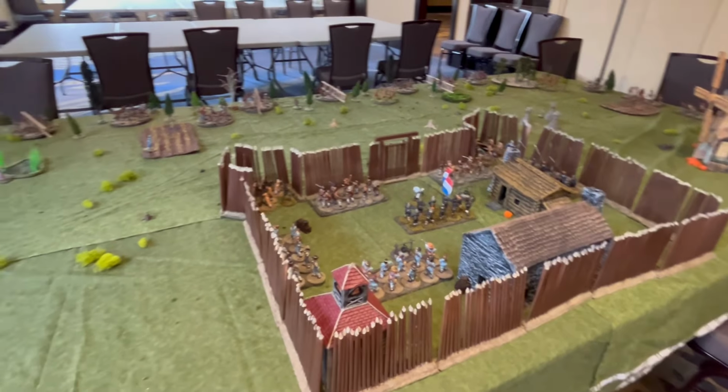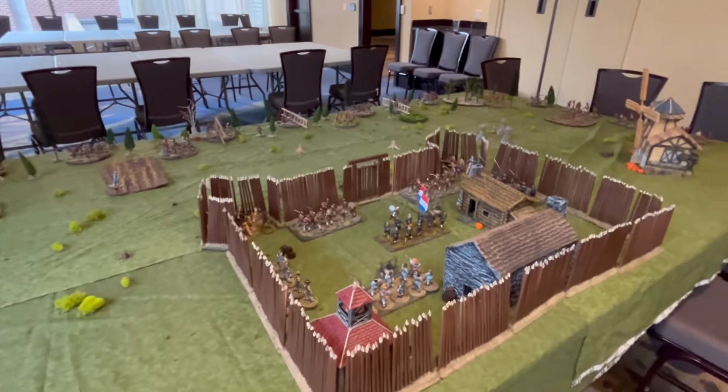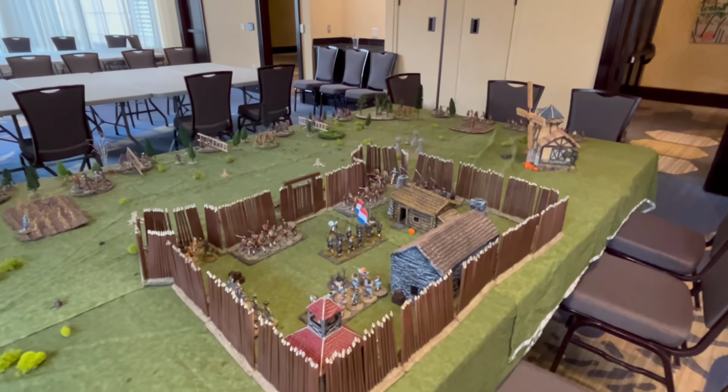Well, let's go on and check out some other games with Goober the Traveling Bear, as he wants to go visit Isandlwana. So what game do you have here that Goober's checking out?